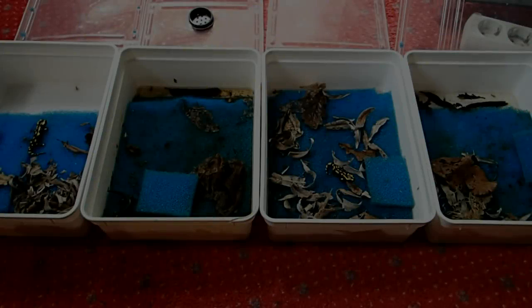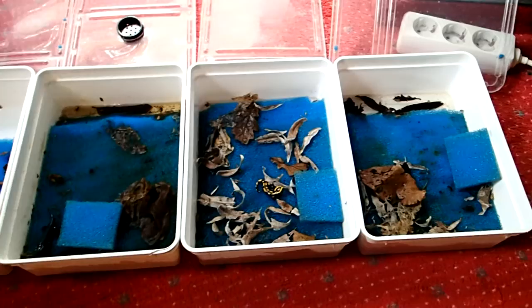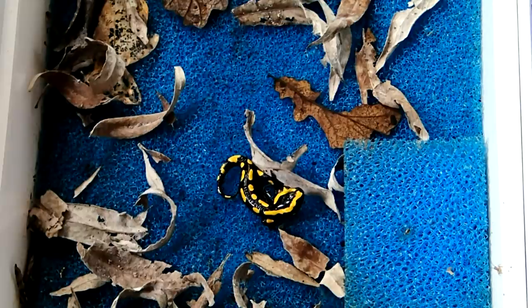Hey guys, today I want to show you my young fire salamanders, this year's offspring, because there's one very special juvenile in this clutch. So first I'll show you a very usual colored one, Salamandra terrestris, the lined fire salamander. And yeah, you can see its nice yellow lines.